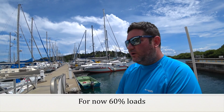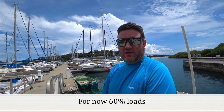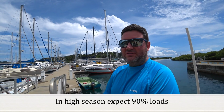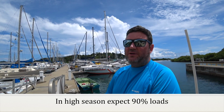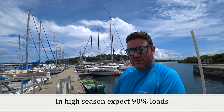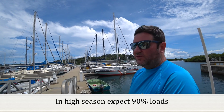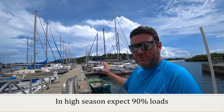All right, we're at 60% capacity right now, and we're starting the season for the Panamanian boats and yachts that travel from the Pacific to the Caribbean. So for the next few months, we will probably be getting close to 90% capacity on the docks.